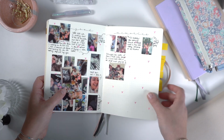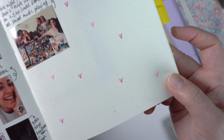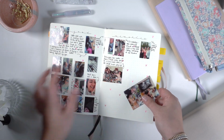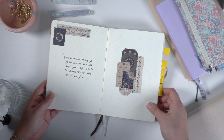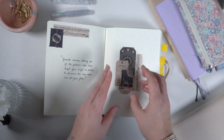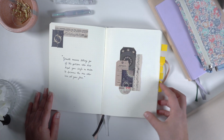And as you can see here, even in terms of the memories, I put little hearts all over, and then I stuck the pictures and everything else. So it's kind of tying in the whole theme of that month. So love how that turned out. Another creative spread with just a simple quote, a lot more blank space, which I kind of like. Putting everything in the middle just gives a different look than filling up the whole page. So I love how that looks.